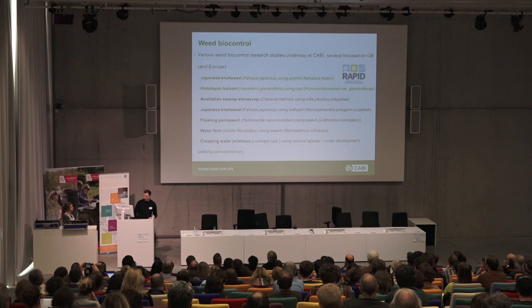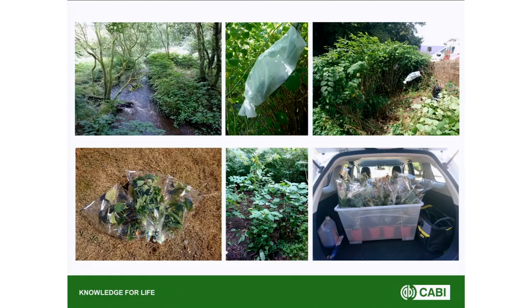That's the psyllid Aphalara itadori against Japanese knotweed, and the rust fungus Puccinia komarovii var. glandulifera against Himalayan balsam. So I'm sure you all know Japanese knotweed, so first we'll touch on that. These are just some of the sites where we've conducted releases and different methods we've used for releases to try and aid establishment. And this is the agent. It's Aphalara itadori. It's a psyllid. It sucks the sap of the plant.